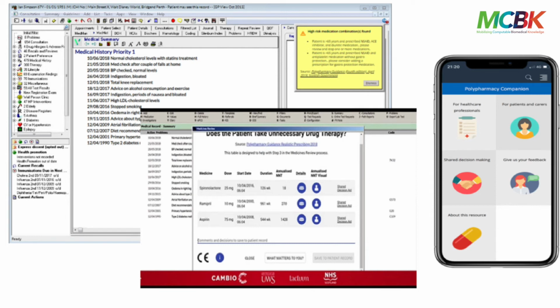for withdrawal, usually based on very high NNTs, and that's linked with shared decision making aids, where the clinician can discuss benefits and risks with the patient. The same shared decision making aids are made available in the mobile app for downloading, so that the patient can look at the information before or after the consultation. So that's just a few examples of the types of decision support we've created so far.